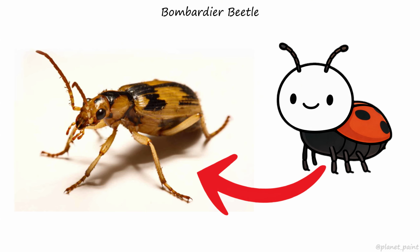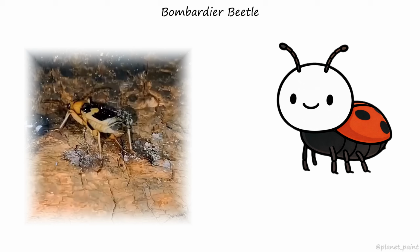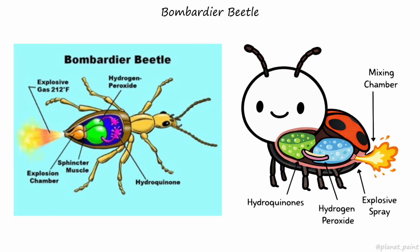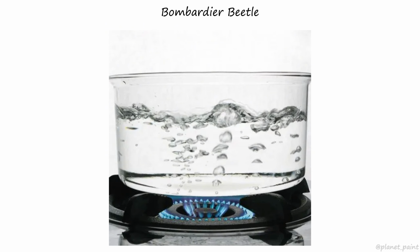Bombardier Beetle. This insect solved self-defense by inventing a biological flamethrower. When threatened, the Bombardier Beetle mixes two chemicals stored in separate chambers in its abdomen, hydroquinone and hydrogen peroxide. The reaction happens at 100 degrees Celsius, that is literally the boiling point of water.